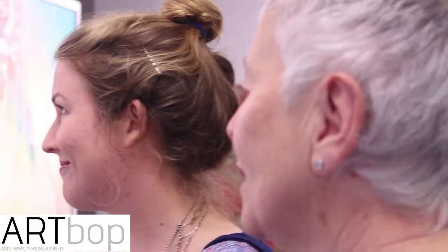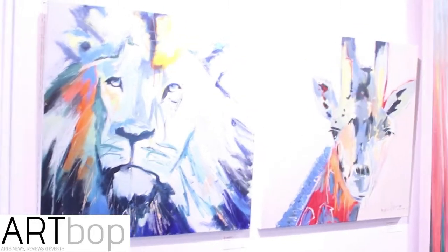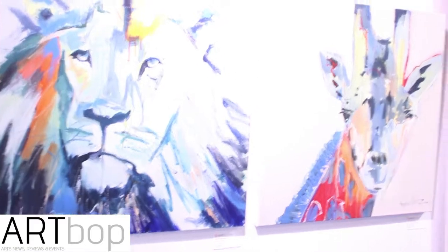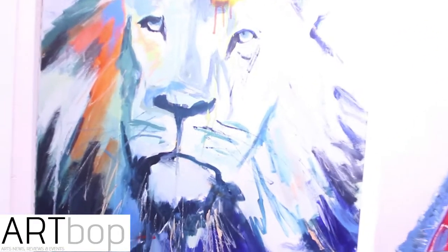And here we've got some really vibrant works, and they look to me as though they've got a slightly African background, by Angela Moritz. Angela has shown at Creative Tauranga before, but I've never seen her do something that's got figures or animals in it. It's always been, except the seagulls. Oh, they were amazing. I always remember, loved those.